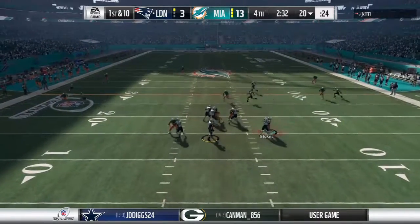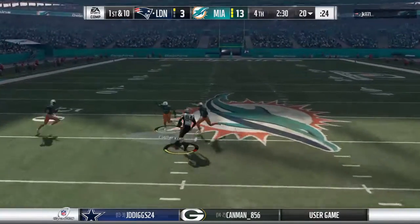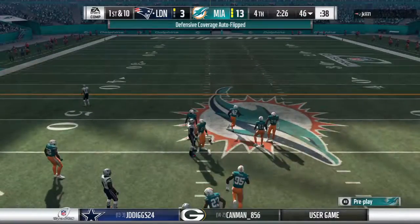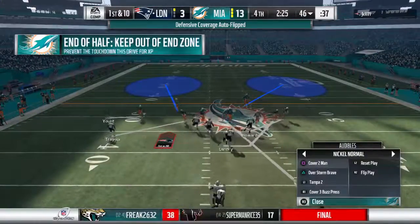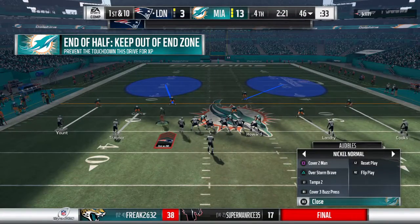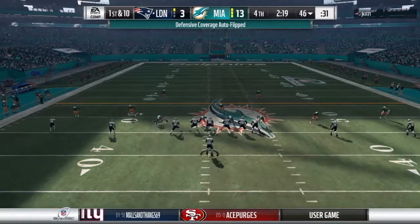They go back to the air here after the INT on the last drive. He's got his tight end over the middle, O.J. Howard. And they're going to get this one all the way out across the 45. A good pickup there, 26 yards.